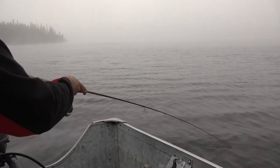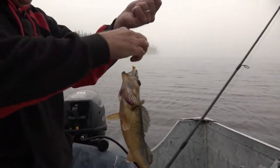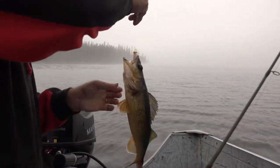This year here at Napkin, and this has been probably the fastest walleye fishing that I've experienced. Oh yeah, this is a good one. Whoa! Fish of the day. And that's really what you want when you go on a Canadian experience.